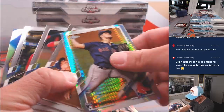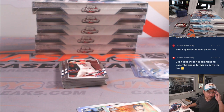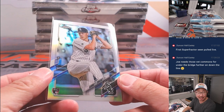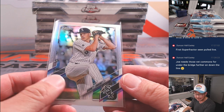Is Garrett Crochet having a nice season? I'm thinking of the right guy. He's having an excellent season. 15 starts, 6-5, 3.16 ERA, 116 strikeouts over 82 innings. That's pretty good. That's going to go to the White Sox. That'll be for Jeremy Port.